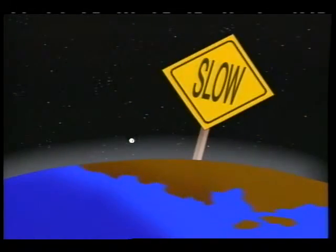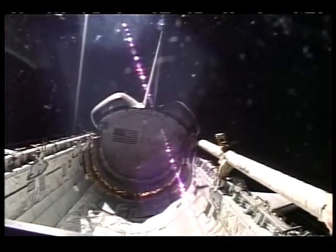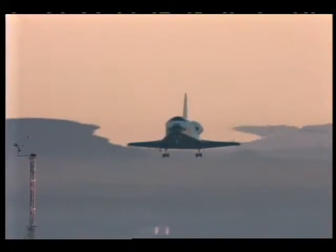Watch what this looks like. Those were our maneuvering engines firing. We use them to slow down. Here's what it looks like from outside the orbiter when they fire. They slow us down just enough to make a safe descent. Just like the baseball, we've got to slow down to get out of orbit. We glide back to Earth under computer control until our altitude is about 50,000 feet. Then the commander and pilot take over and land our space shuttle just like an airplane.